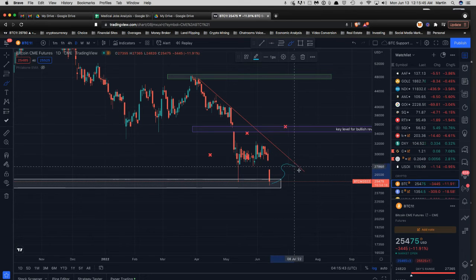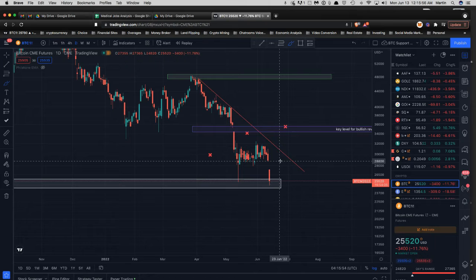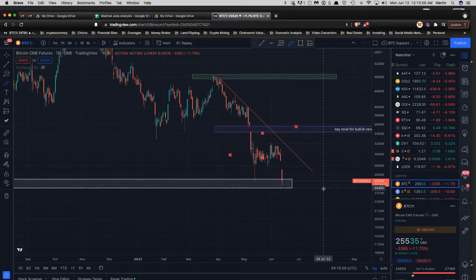We have a new gap here, right? So we might have to fill that gap. We will have to fill that gap at some point, this gap right here between 27 and 28. That gap is going to get filled. When? We don't know. We might just still be in a downtrend.